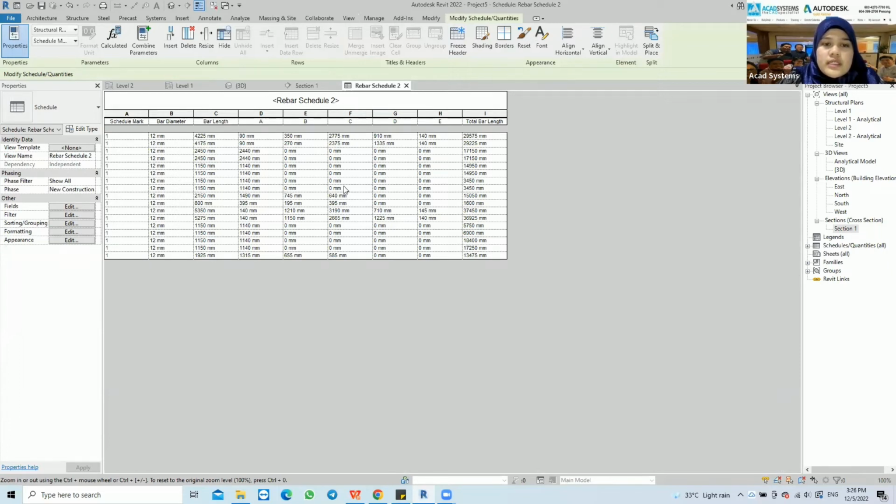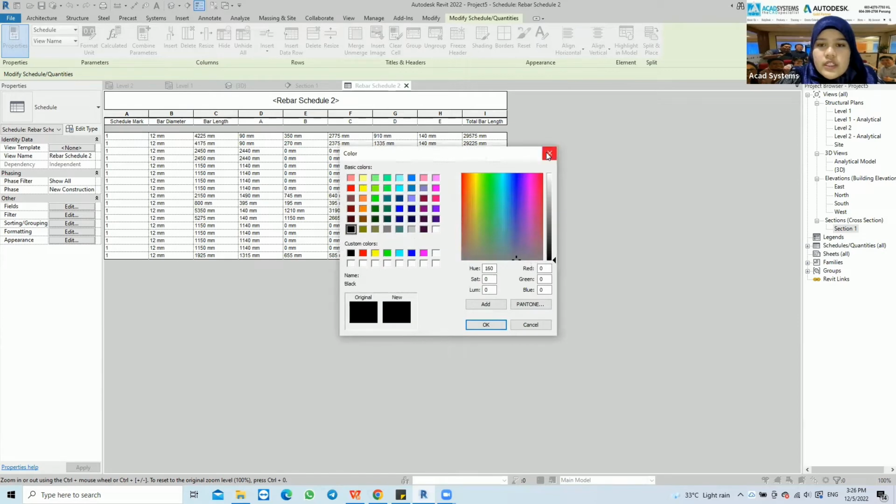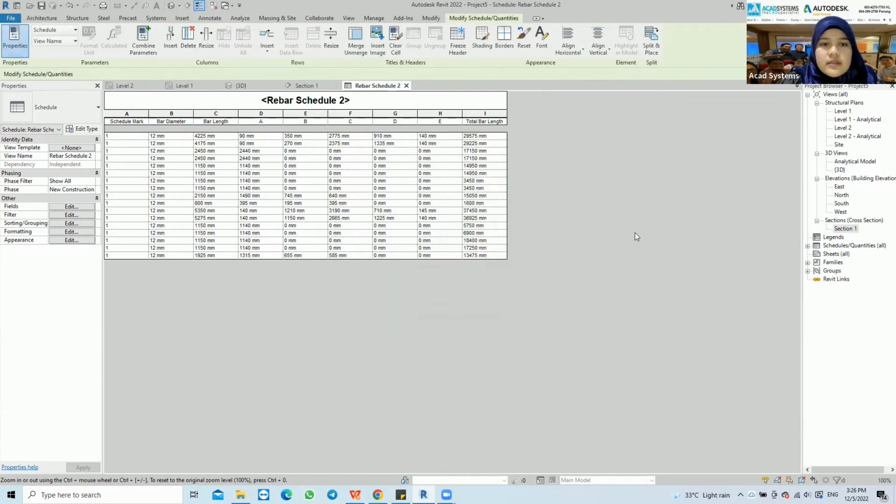So at this schedule, you can edit it. For example, you want to edit the font. You can just click it and click the font here. There are so many choices that you can choose if you want. For the font size, I'm going to change it to 4. For the font, I'm going to make it Arial. And for the font style, you can change it to bold, italic, underline. The font color also, you can change it. Like that, okay? It has been changed.